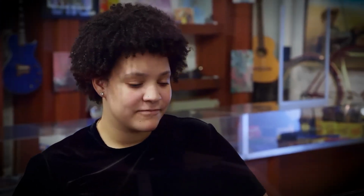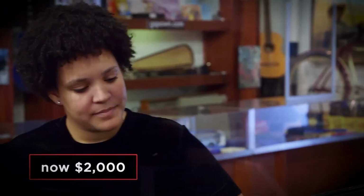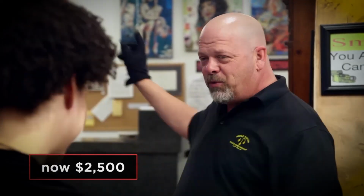Back and forth they go, each side pushing for a little more, a little less. It's not a heated argument, but there's tension in the air. I was looking to get 5,000. They're a religious item from like the Roman period, which makes them really, really cool, but they're difficult to sell. I'll give you 2,000 for them. What about? All right, we got a deal? Finally, they settled at $2,500.